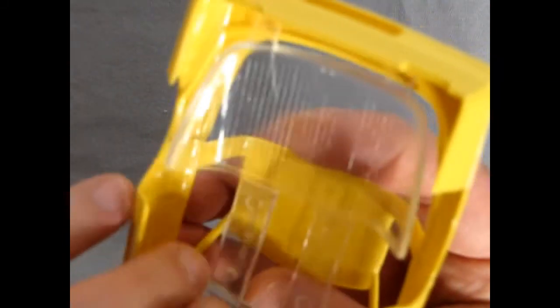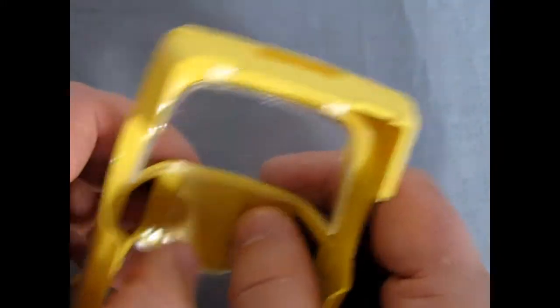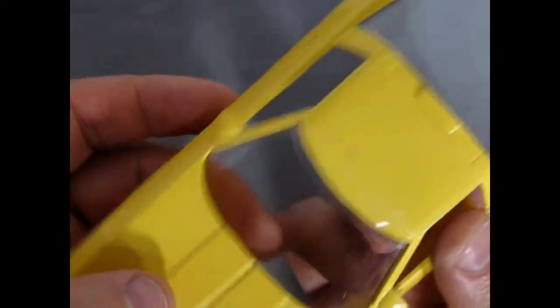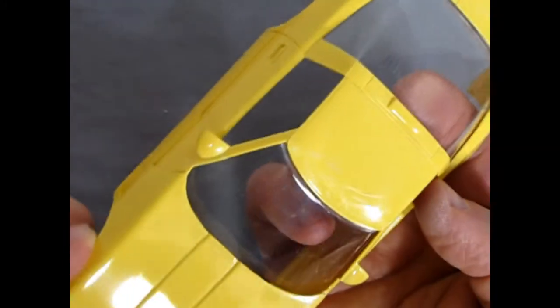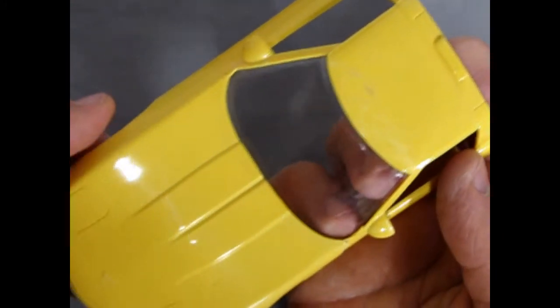So now let's just slip this in here and take a look. Now you remember how this looked when it was all dirty, right? Well, this is quite the improvement over that. I mean, there you go. Look at how clear that is. Even though it's got the scratches, the new finish does make it look a lot better.